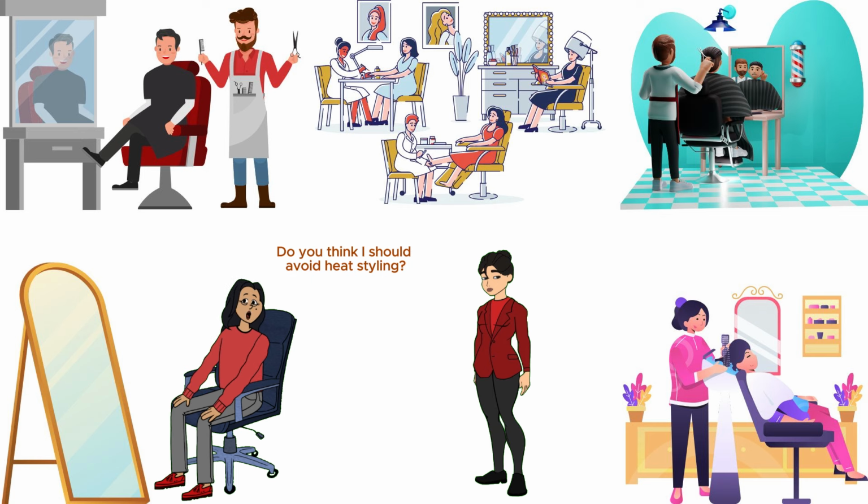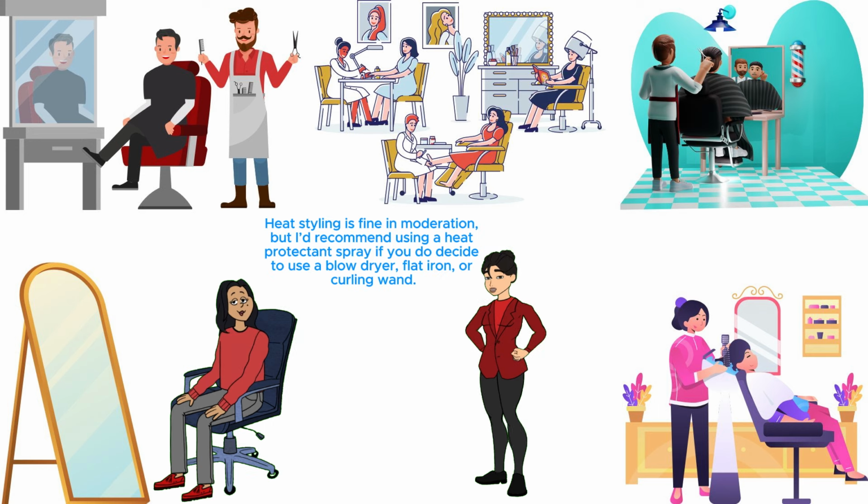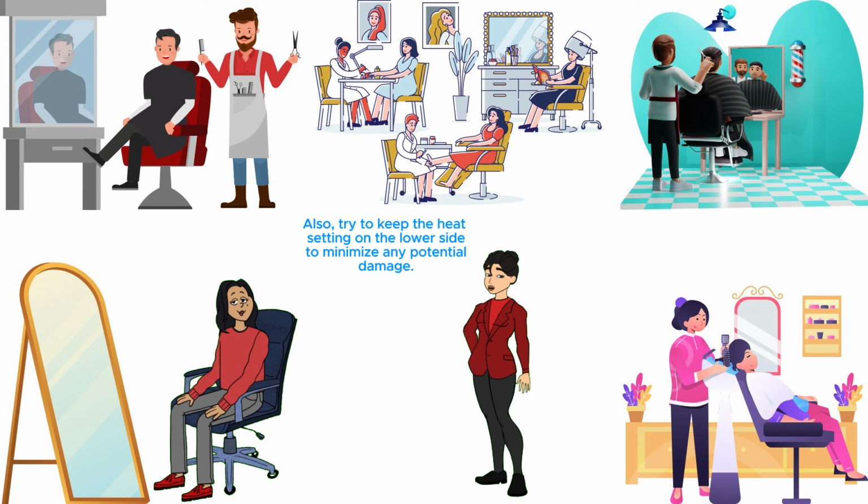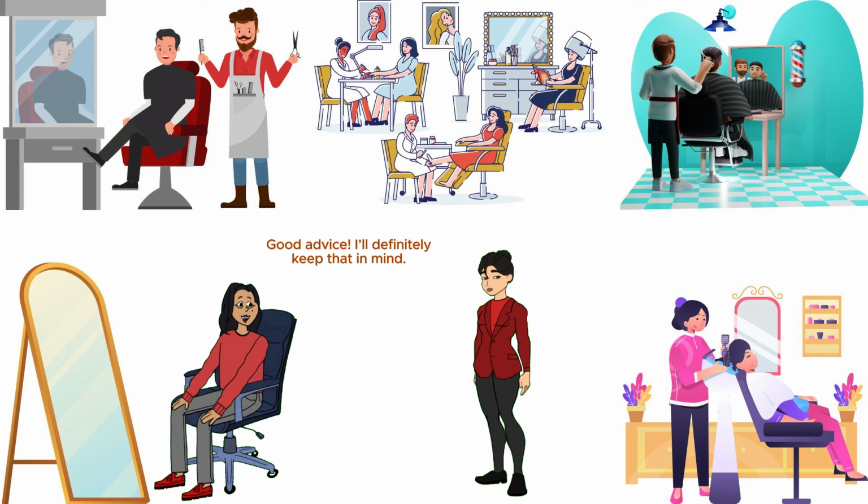Do you think I should avoid heat styling? Heat styling is fine in moderation, but I'd recommend using a heat protectant spray if you do decide to use a blow dryer, flat iron, or curling wand. It'll help protect your hair from damage. Also, try to keep the heat setting on the lower side to minimize any potential damage. Good advice. I'll definitely keep that in mind.